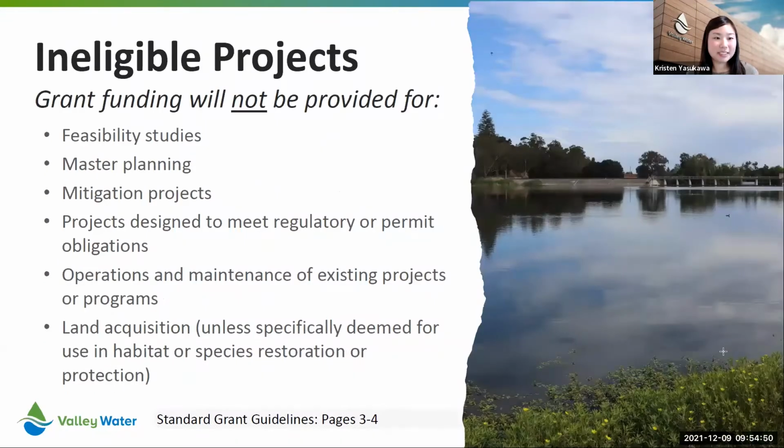Okay, so these are the ineligible projects. We do not fund any feasibility studies or master plans or any mitigation or any activity that is a requirement of another agreement or another permit or anything like that. And then we don't fund any operations and maintenance. And then we probably rarely fund land acquisition. It's not eligible unless it's specifically deemed for use in habitat or restoration.